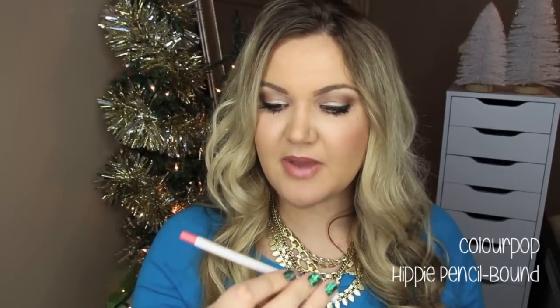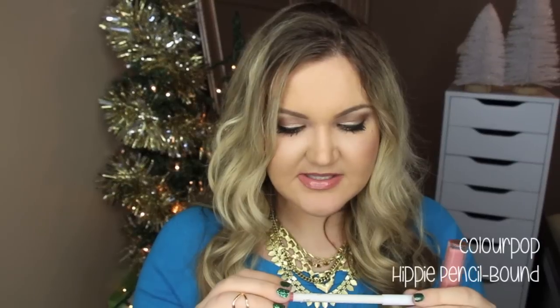Okay, the lip combination that I'm wearing today is 3 products. Let me grab another one right here. Okay, the first thing I have on is from Colourpop, and these are $5. I've talked a lot about Colourpop. I've done a whole thing on their eyeshadows. This is a Lippie pencil, and it's in the color Bound.